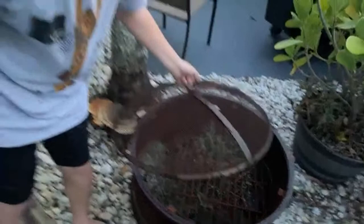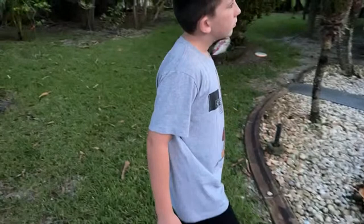The final puzzle pieces. Yeah, I like to think it is a pretty secure setup for the chickens. Thanks for saying that.